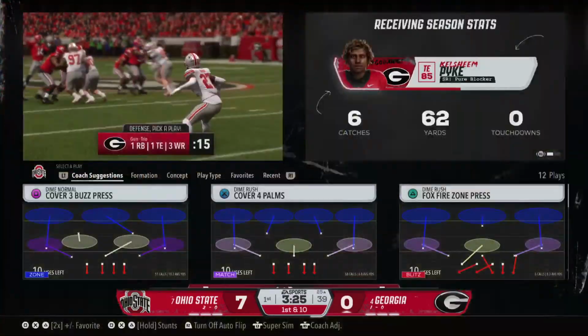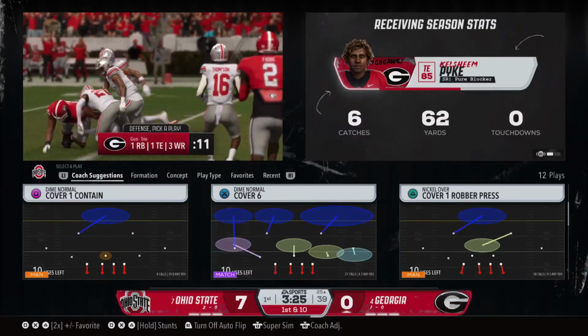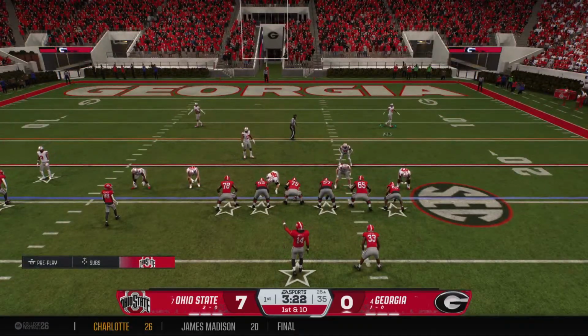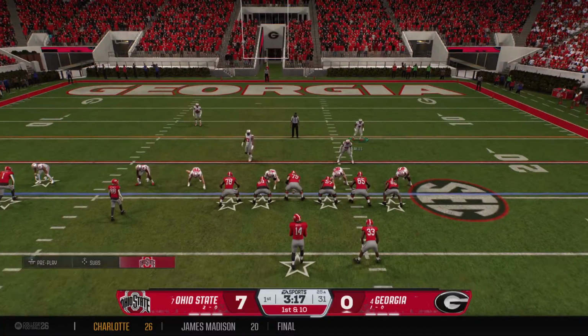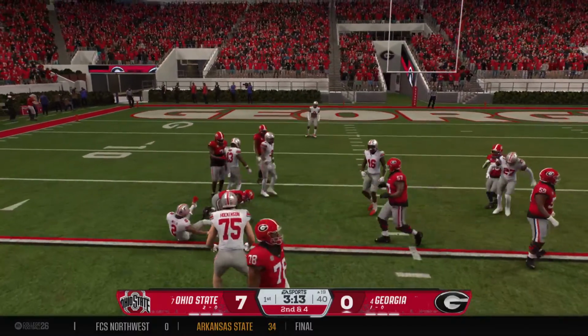They convert on 3rd down and move the football to the 25. What a clutch play here by this offense to convert on 3rd down. I know it's still early in this game, but the fact that they've dug themselves a hole to convert there and keep this drive alive, they got a new set of downs and a chance to dig into this lead.